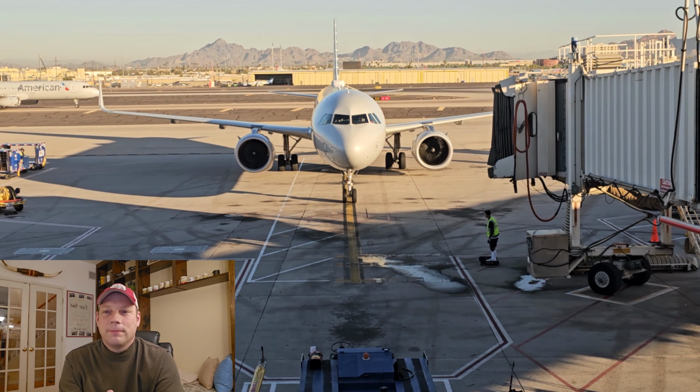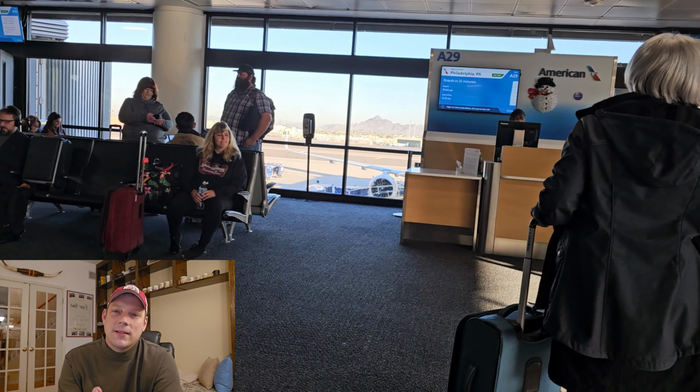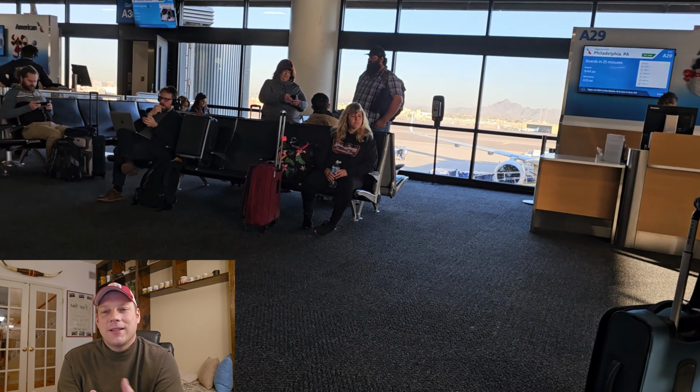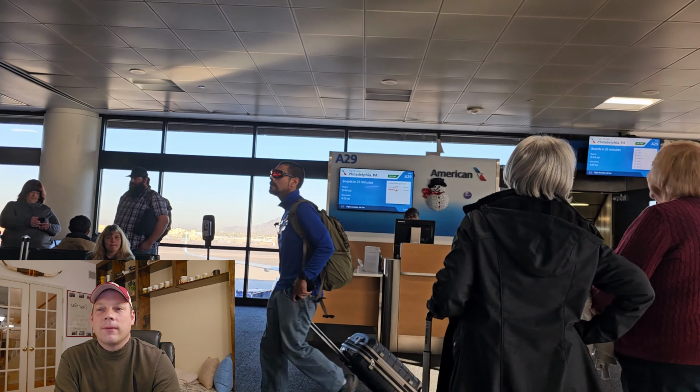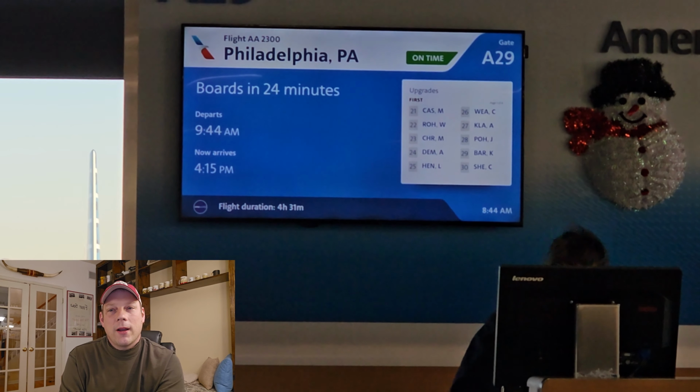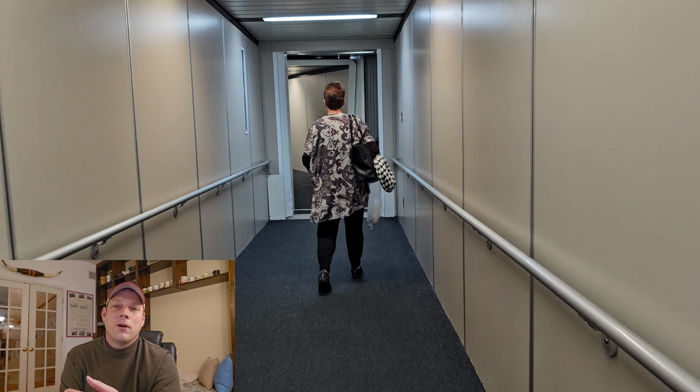I like the A321. I watched it get guided into the gate. It's always a good feeling to see the aircraft on the gate. At least the previous flight has arrived, so that's one step closer to an on-time departure. Now, there were other flights in the boarding area, so the boarding area was quite full.